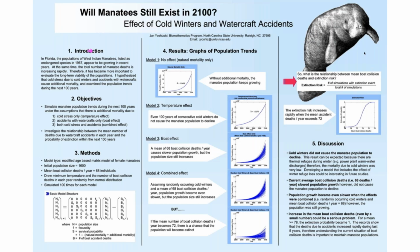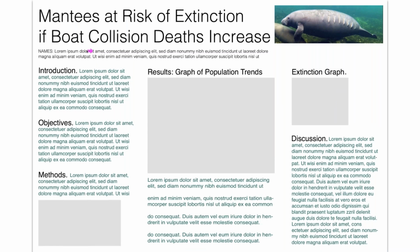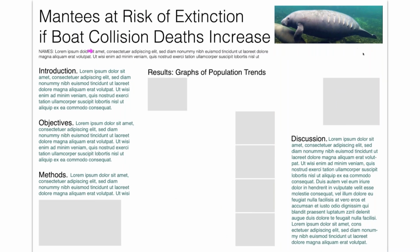I think I have to go back to my pen, excuse me. Okay. All right, so I made a quick redesign here. I don't know why the pink pointer is still on. Sorry about the pink pointer. Okay, so just ignore that pink arrow. All of the content I just simplified to lorem ipsum for right now, but I changed the title to Manatees at Risk of Extinction if Boat Collision Deaths Increase.